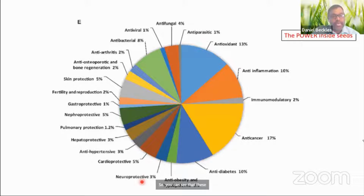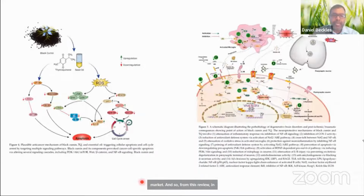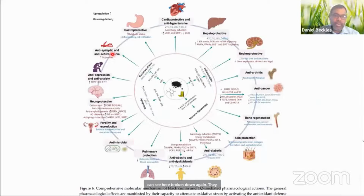So you can see that these super seeds, the reason why they call them super is because the power of seed nutrition just blows away anything else that's out there on the market. And so this review in 2021 shows that there are a lot of ingredients in the black cumin seed. When you break it down, you can actually follow these molecular pathways, looking at anti-cancer, antioxidants, and you can see here broken down again.